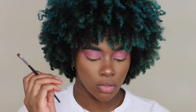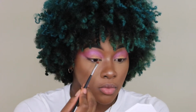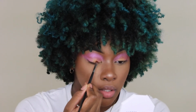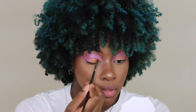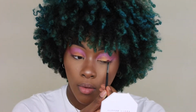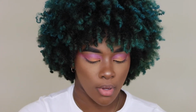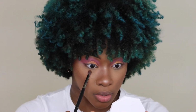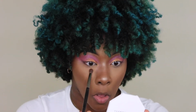Just gonna take like a small little detailing brush and I'm gonna go back in with the orange. And I'm going to put that on my crease. I mean on my lid. Some more just to kind of bring it out some more. Wow. I love it. So I'm gonna go under my eyes and I'm gonna take Mimosa Sunrise and I'm also gonna put it under there. That's how she had it in the pictures, but I'm gonna do mine a little different.